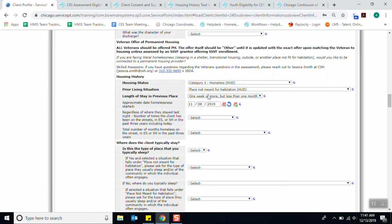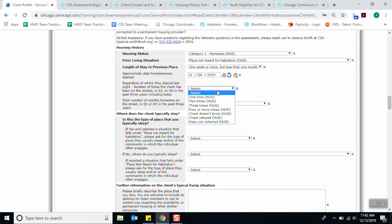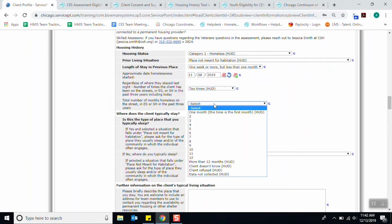We're looking at all the current situations combined, current homeless locations. As long as she's been homeless, we're looking at that cumulative situation, and that's 11/8, since it's about a month and a week. Regardless of where they stayed last night, the number of times the client has been on the streets, in emergency shelter, or safe haven in the past 3 years, including today, is 2. Total number of months homeless in the past 3 years, we're going to say 2.